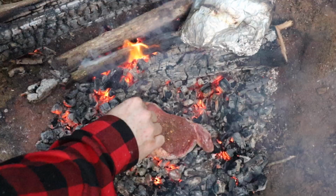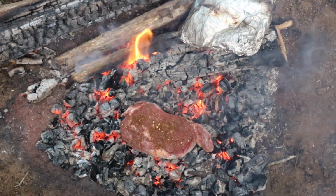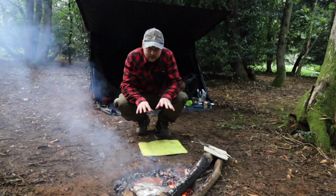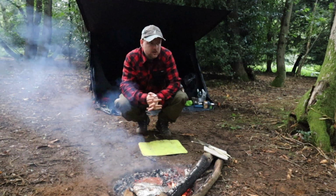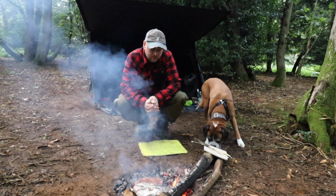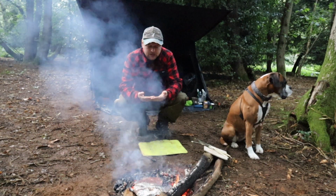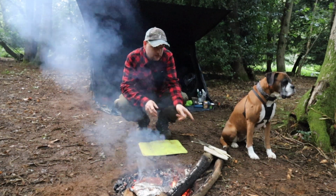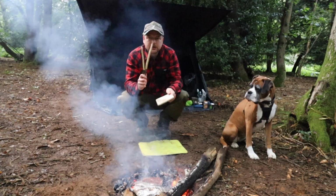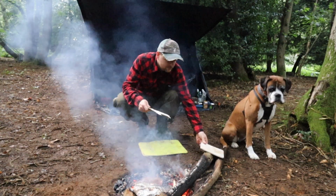Just go on top, like so. Ooh, that is hot. And I'm just going to give that, I don't know, 3 minutes on each side, something like that. I like it medium rare. So, yeah, I just let that sizzle for a minute or so. And then I've got my turning tongs and a chopping board to put it on when it's done.